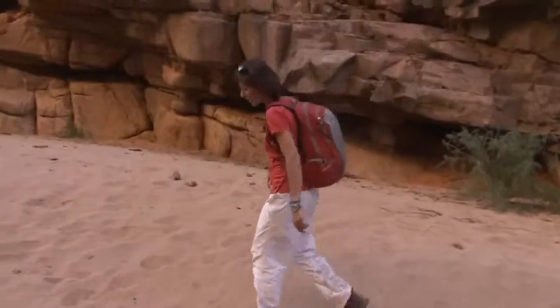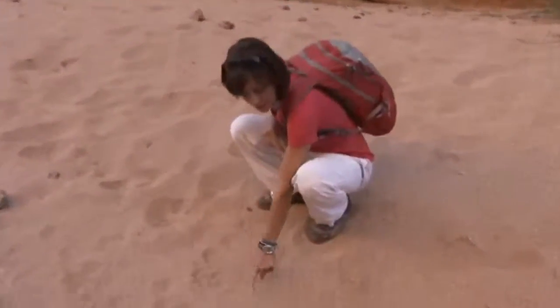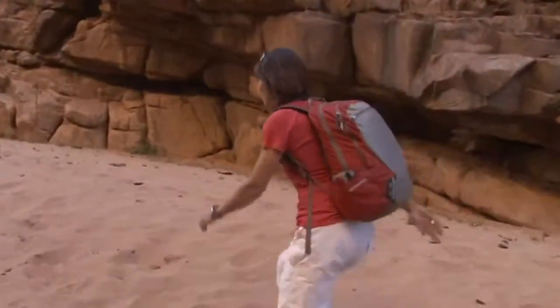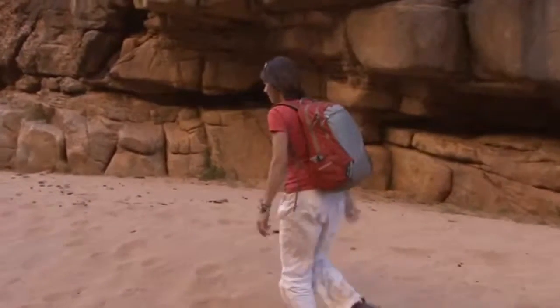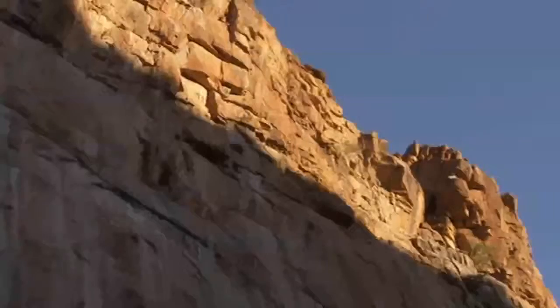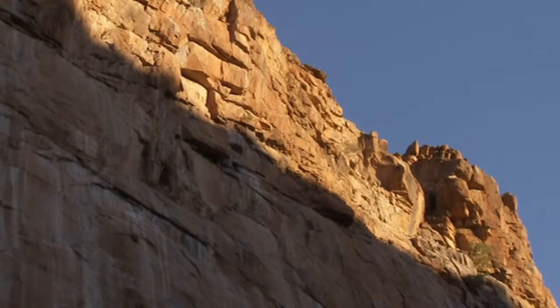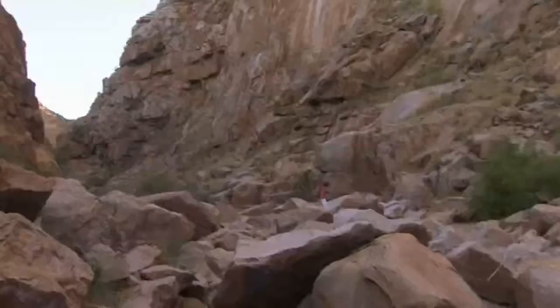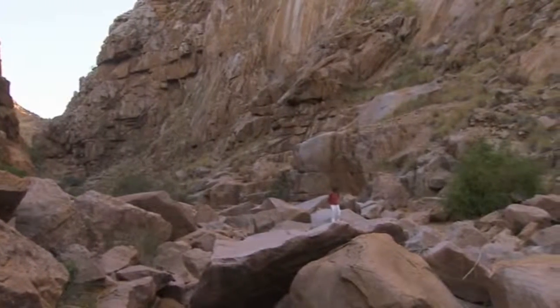Now, I've been with enough experts to know that that is a leopard print. And this is known as leopard country. So it's not completely unfeasible. But having seen prints like this in the Garden Route and the Kruger, I know it's one thing to see some tracks and quite another to actually see the elusive leopard.